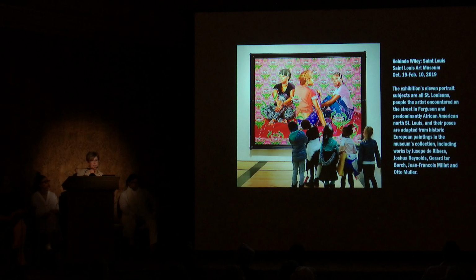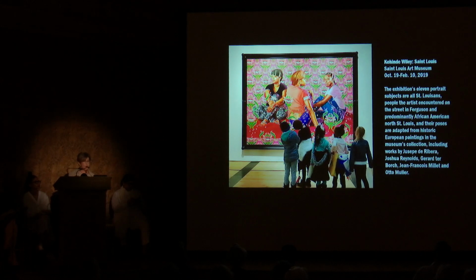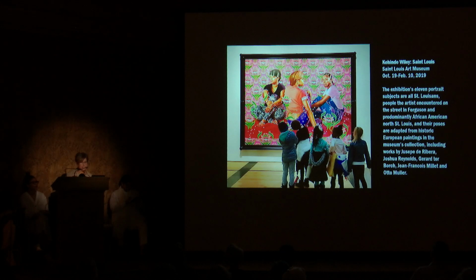His most recent project at the St. Louis Art Museum was an exhibition of people living in Ferguson, Missouri, the city where the uprising occurred in August 2014 after the fatal shooting of Michael Brown by police officer Darren Wilson. The unrest in Ferguson sparked a vigorous debate in the United States about the relationship between law enforcement officers and African Americans and the use of force by police in Missouri and nationwide. Powerfully introducing the citizens of Ferguson into the museum, Wiley based these portraits on paintings in the museum's own collection, thus drawing upon and expanding the Western tradition.